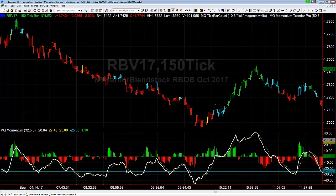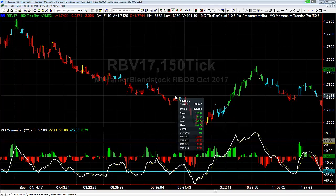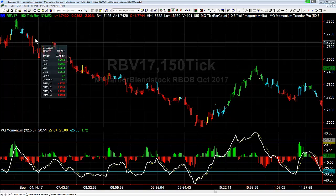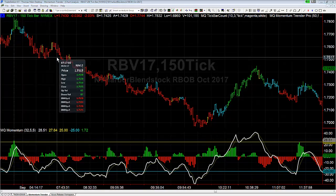The way Trender Pro works is it paints the price bars red for bearish, blue for neutral, and green for bullish. Yellow price bars, when they show up, are a trailing stop, and you trail your stop down above that bar's high. So for example, if we take a look at RBOB here, starting off first thing this morning at about 7 a.m.